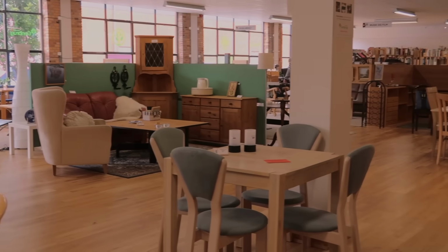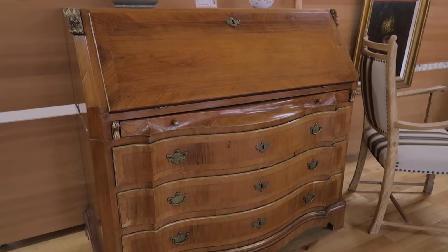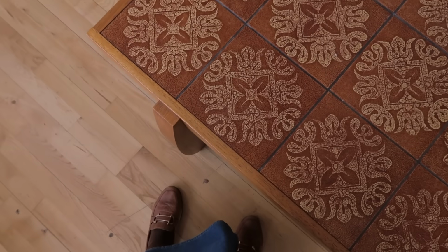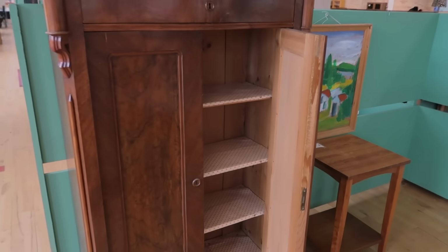They also have a lot of furniture, especially if you're looking for cabinets. This is a great place to go. I loved this one. A 70s tile table. And this one, wow.